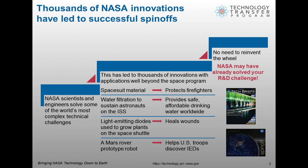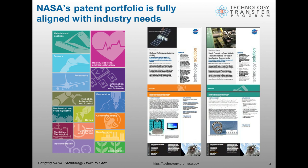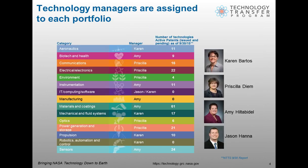We have been working hard to make our technologies that are available for licensing easy to find. And we have better aligned our intellectual property portfolio to industry needs. Our entire portfolio can be found on our website and can be searched using keywords, patent numbers, or browsed by category. Each patented and patent-pending technology will have a technology solution sheet describing the technology, its uses and benefits, and licensing information. And if you have any questions or need assistance, a technology manager is there for you.